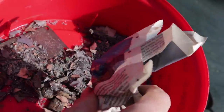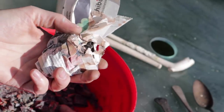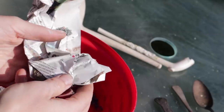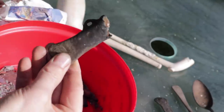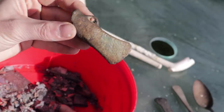I'm hoping this is what I hope it is, and I think it is. And I've been looking for this for ages again. I'm just so glad I found this box. This is a really, really special find. Look at that. It's a Bronze Age axe.